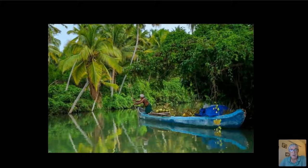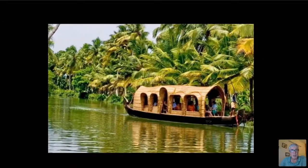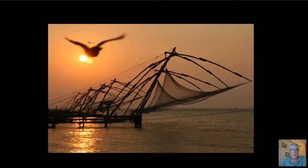This is all part of Kerala in the backwaters. It's well worth a relaxing stay after you've done some birding. You could stay on houseboats as well, cruising the backwaters. Maybe find some of the kingfishers present in this area before ending up in Kochi, which is a really interesting place.